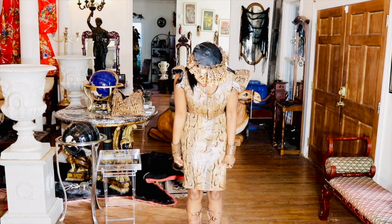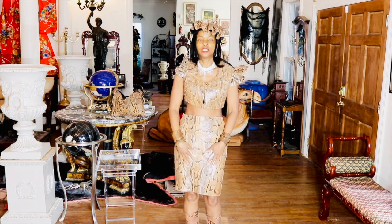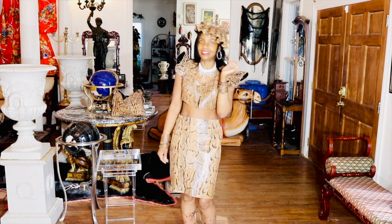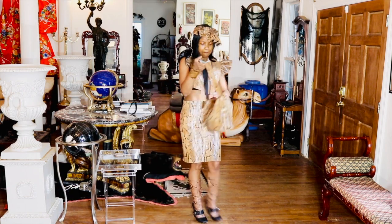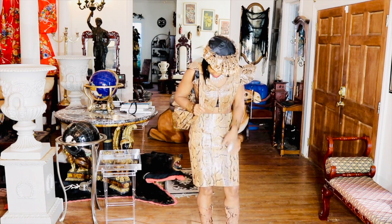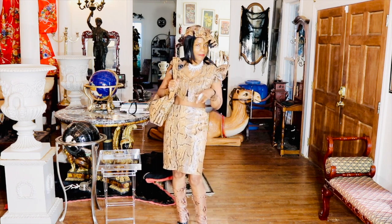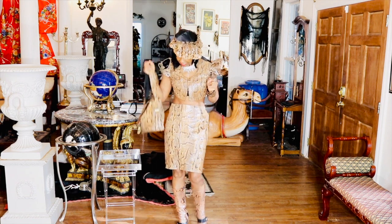A review of this custom made for me python skirt and vest and arm pieces and hat and bag. Okay, so don't come for me. This came from Africa when I moved over here more than two decades ago, and I had it custom made into different outfits because I had a bunch of python skins.